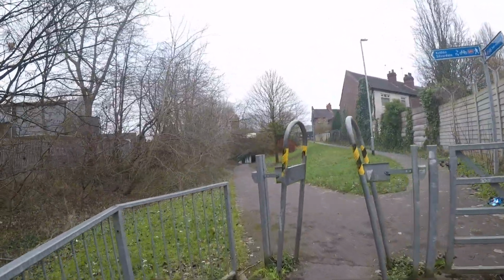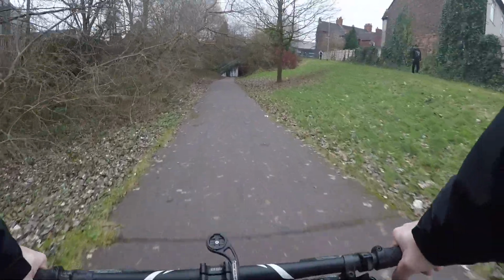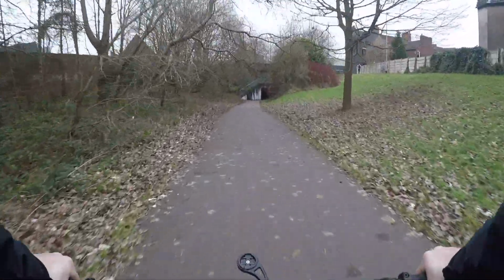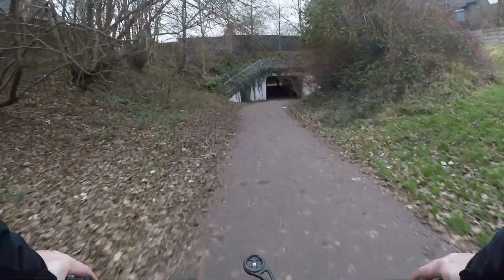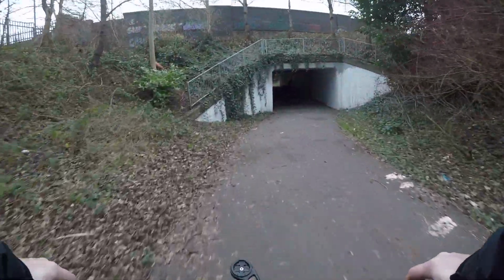After passing through one of these silly gates which keeps out the less abled people, we head down and under the A34, under this bridge which doesn't look like an original bridge, but nonetheless follows the route of the old railway.